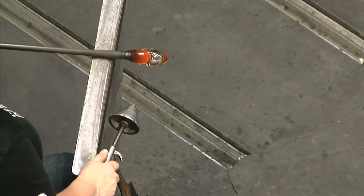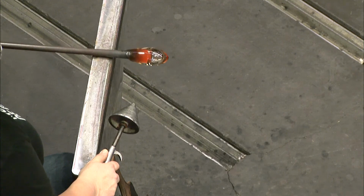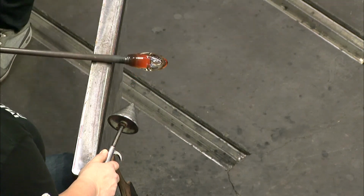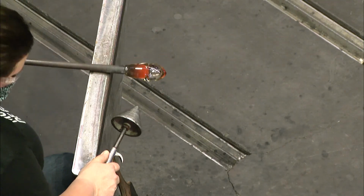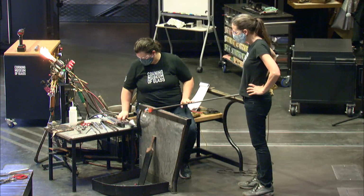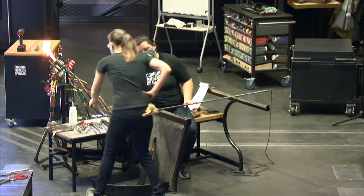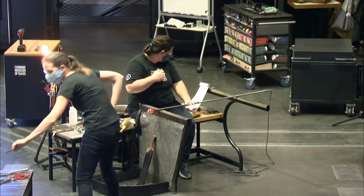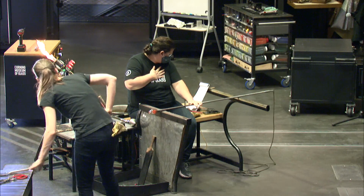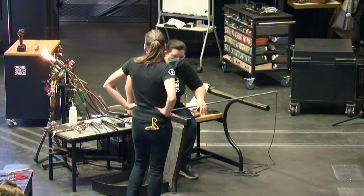But we have to build something in multiple layers. Those are called gathers. So we saw that gathering animation earlier of how we collect glass. She's made a core bubble, a starter bubble, a foundation to build on. She wants more material to make the body of the camel, so she's letting that bubble drop in temperature and turn rigid. And once it's stable enough, she'll plunge it back in the furnace, and then she can gather about 3 times as much glass.